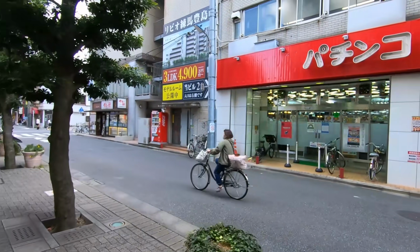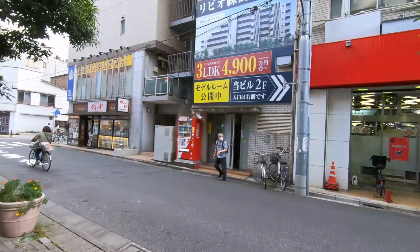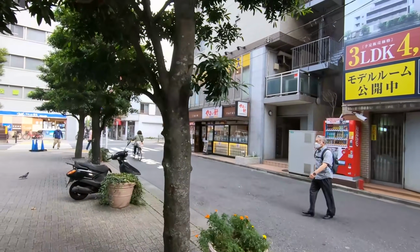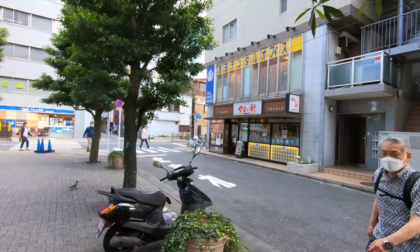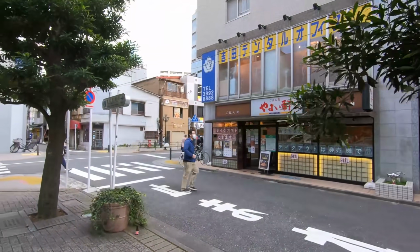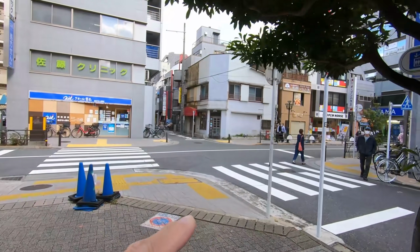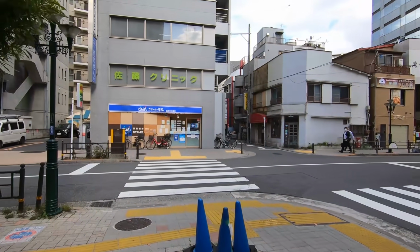And then you have a pachinko parlor if you get bored and if you like pachinko. And you have Yayoiken, which is like a casual Japanese food teishoku place. And one of my favorite Indian restaurants is on that corner over there. They serve South Indian.